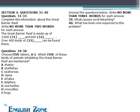Now listen carefully and answer questions 34 to 40. Thousands of species of sea animals live in and around the reefs. Altogether, approximately 1,500 species of fish inhabit the reef area, including a number of different kinds of sharks. One of the more interesting mollusks to be found in the reefs is the giant clam. This huge shellfish can live for more than 100 years and can weigh as much as 200 kilos.